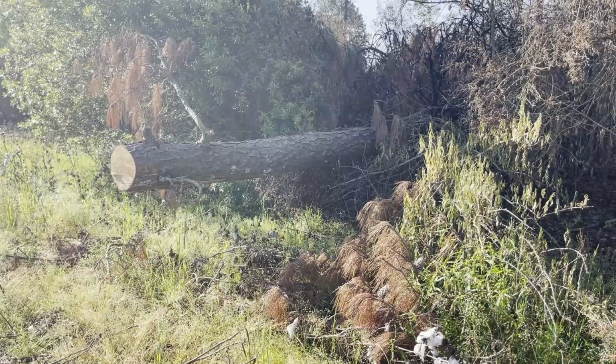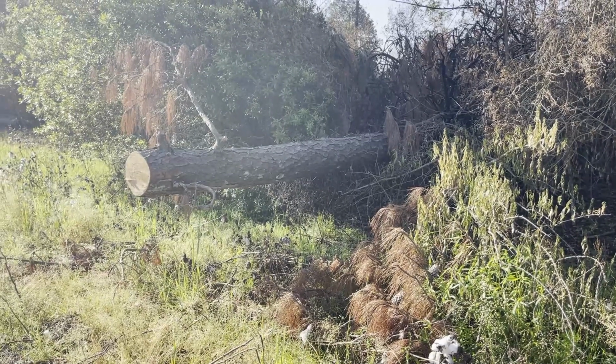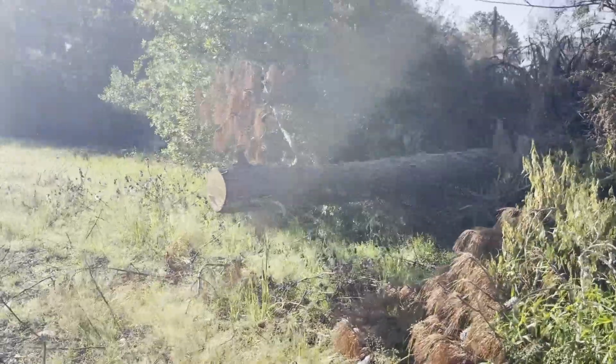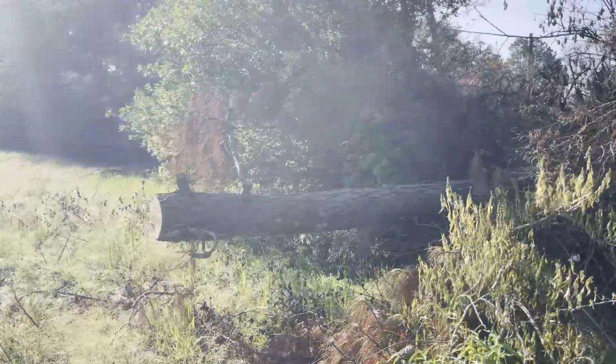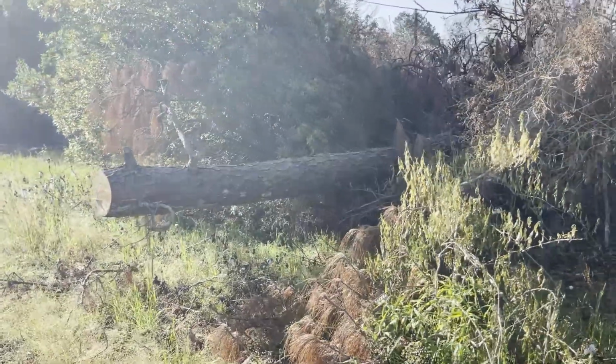Well, before I get tuned in on the equipment, I got to get this tree cut out of the way because you can see it is in the edge of this field. So let me get this cut out of the way first, and then I'll bring you back with the equipment.